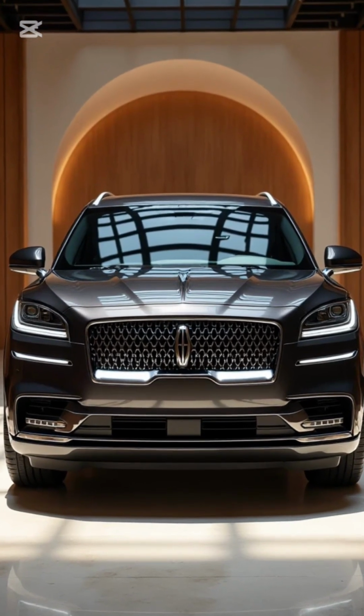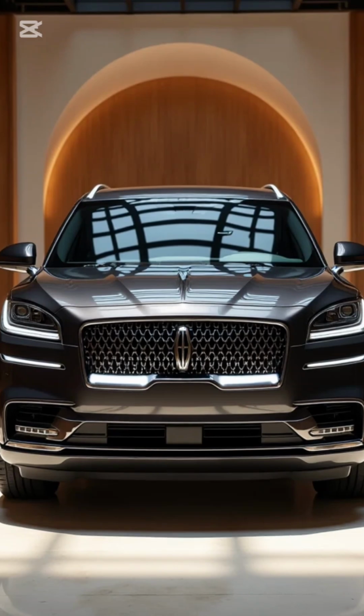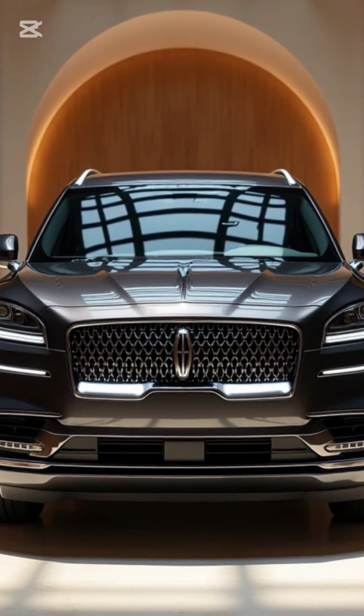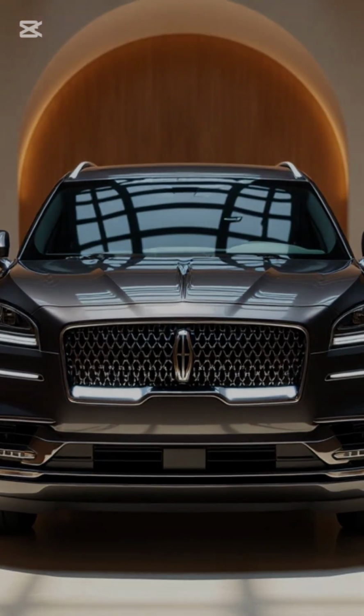Available in multiple trims, including the high-end Black Label Edition, the Aviator caters to those who seek both comfort and performance. Its aerodynamic design enhances fuel efficiency while maintaining a strong and confident stance.